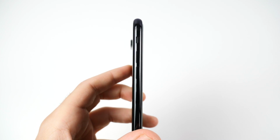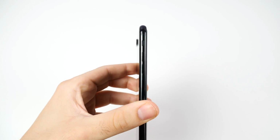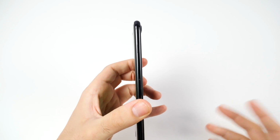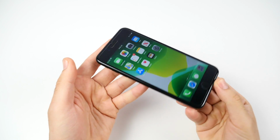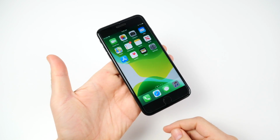Phone's super thin though. I mean, this phone is like 7.3 millimeters thick, so very thin phone here. Definitely even thinner than 10R. It's thinner than iPhone 11, and it's definitely thinner than the Max devices. It's also pretty light as well for its size, 188 grams, so it's not that heavy of a device here. So still like how big the 7 Plus was at 188 grams.